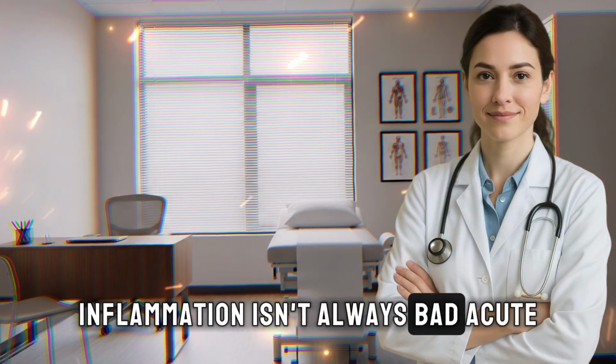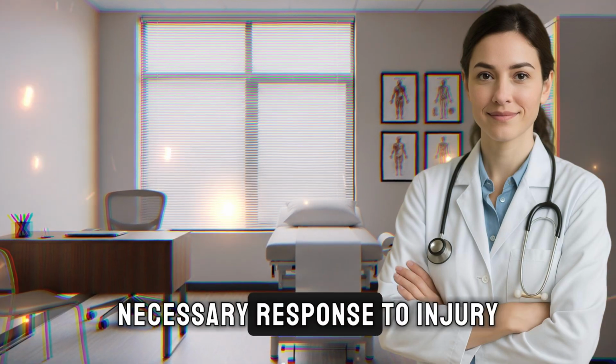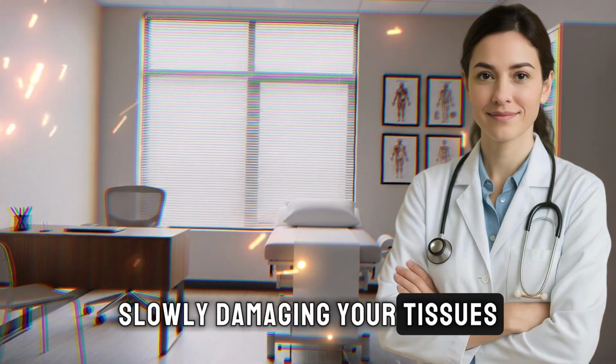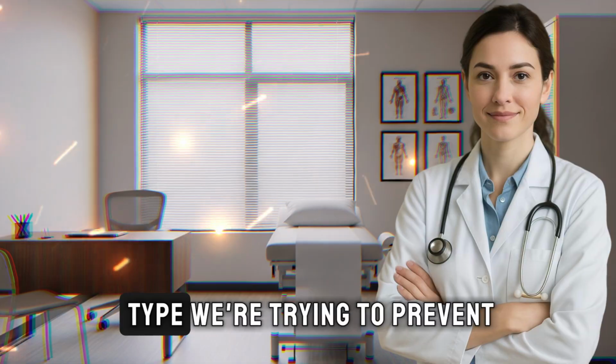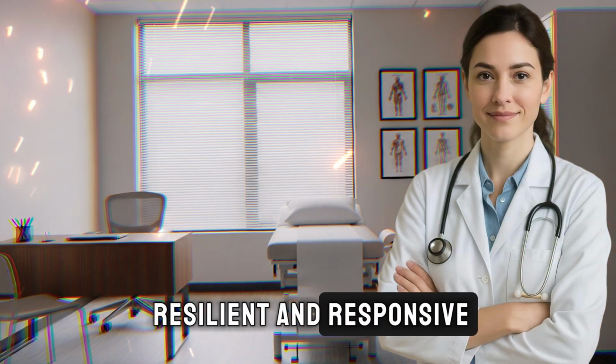Inflammation isn't always bad. Acute inflammation is your body's natural and necessary response to injury or infection. The problem is chronic, low-grade inflammation that persists for months or years, slowly damaging your tissues, your joints, your blood vessels, and even your brain. This is the type of inflammation that improper food storage can contribute to, and this is the type we're trying to prevent. Your body is incredibly resilient and responsive.